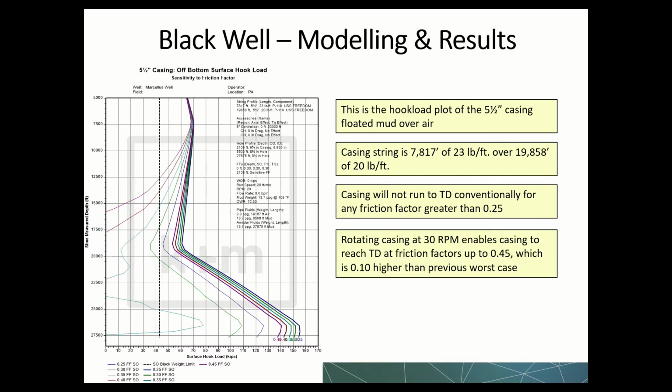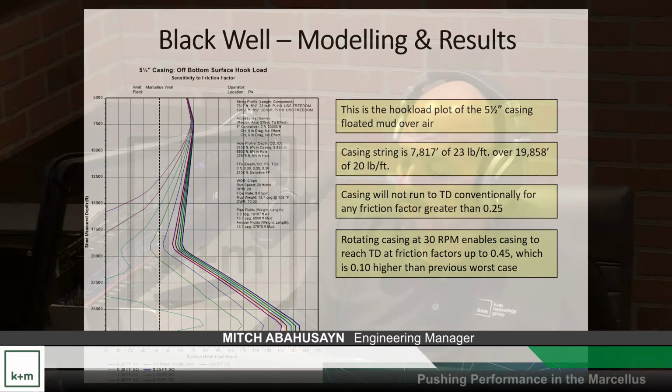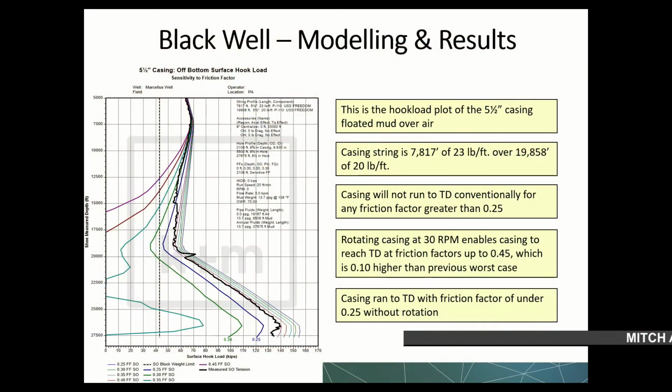So if we go to the next slide, rotating the casing with fixed centralizers, now we can get the casing down to TD at 0.45, which is 0.10 higher than the previous worst case. So with the fixed centralizers, you can rotate the casing down without an issue. You've got plenty of margin for error there. I think it's also worth noting, so in these wells, they are running a 13.7 mud weight. Yes. Okay. So let's take a look and see what the final result was.